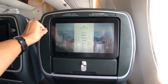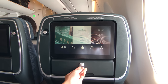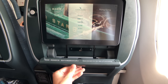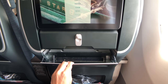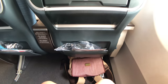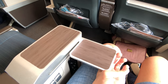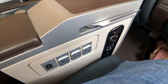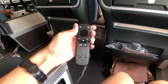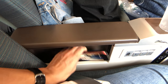I will now quickly go through the seat features. Right there you have a coat hook, and then a large touchscreen TV, which is not adjustable. Under that you have a little storage compartment. You can safely store some of your personal belongings in there. Further down, another storage compartment, and then a large seat pocket. On the side you have a cocktail table, headphone jack and recline buttons, also a TV remote. There's space on your side which you can put some items in there.